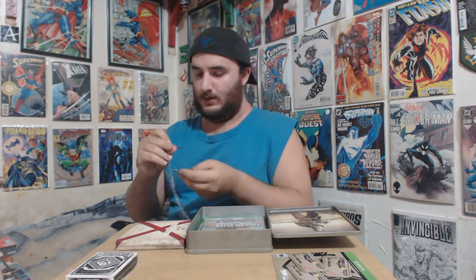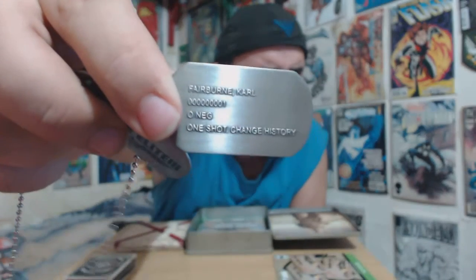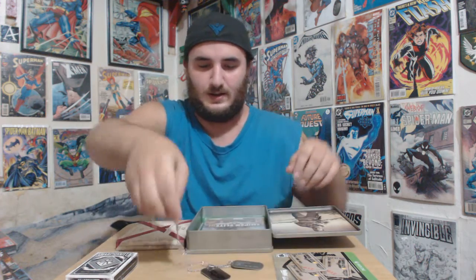Then in here we have another little bag. We have a bag inside of a bag. Really, they really tried to keep this safe. They had literally, I'm not joking, a bag inside of a bag. We have a dog tag that says Sniper Elite. And then I guess this dog tag is... Oh, okay. This dog tag is the main character. I don't think you're going to be able to see it. Oh, maybe you are. That's the main character's dog tag. That's cool. I like those too. So you get dog tags.